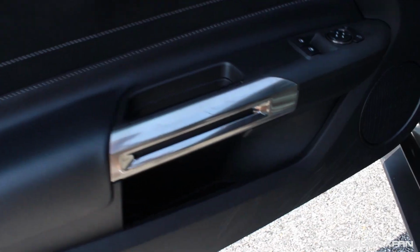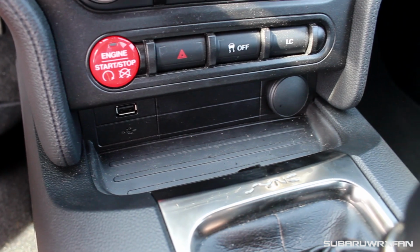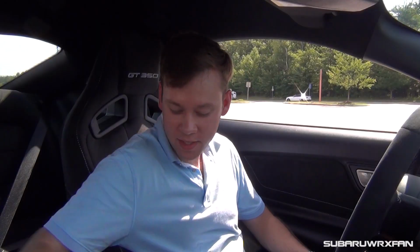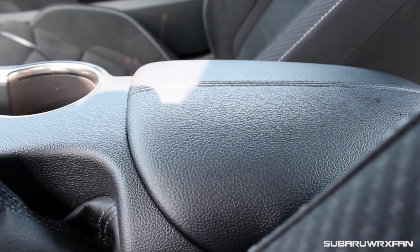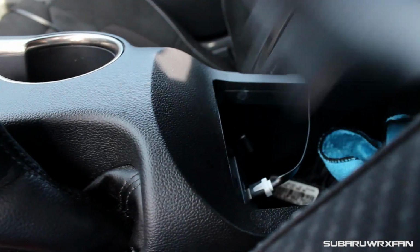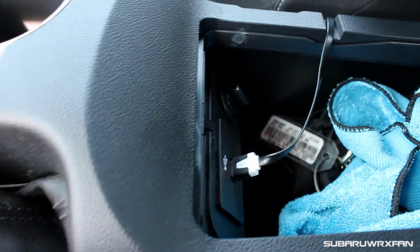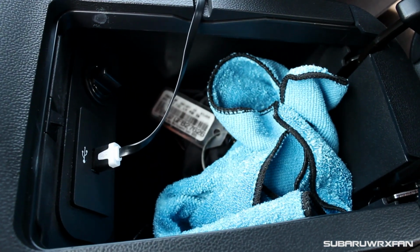You got a nice size map pocket here in the doors. In the center here, you have a nice little space to put a phone or small little knickknacks like the key. And then in the back here, you have 2 cup holders, which are a good size. You have a center armrest, which is very nice and softly padded, and you open that up, and you have a good amount of storage space in there, in addition to a power outlet and a USB jack, and all the stuff you need. And honestly, I think for a sporty car, it actually has a good amount of storage space.